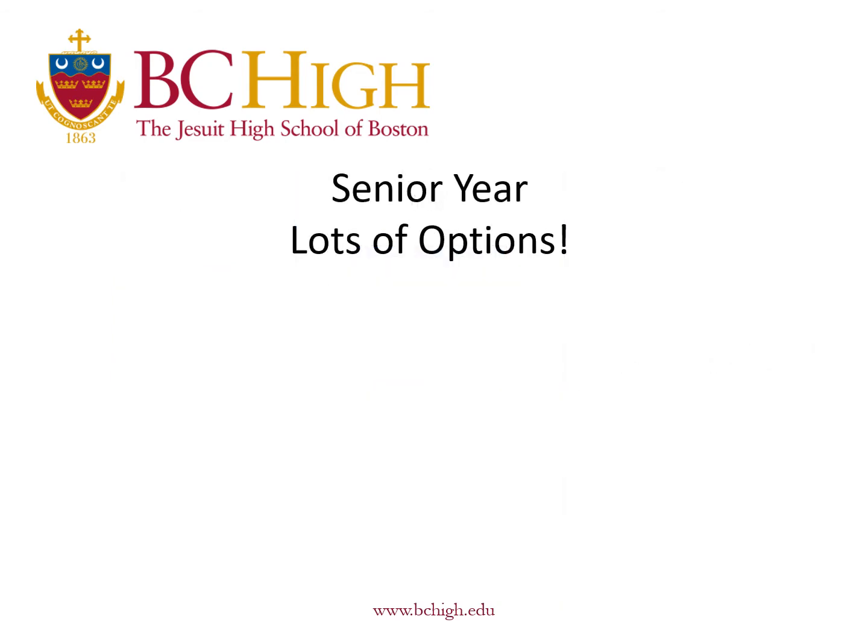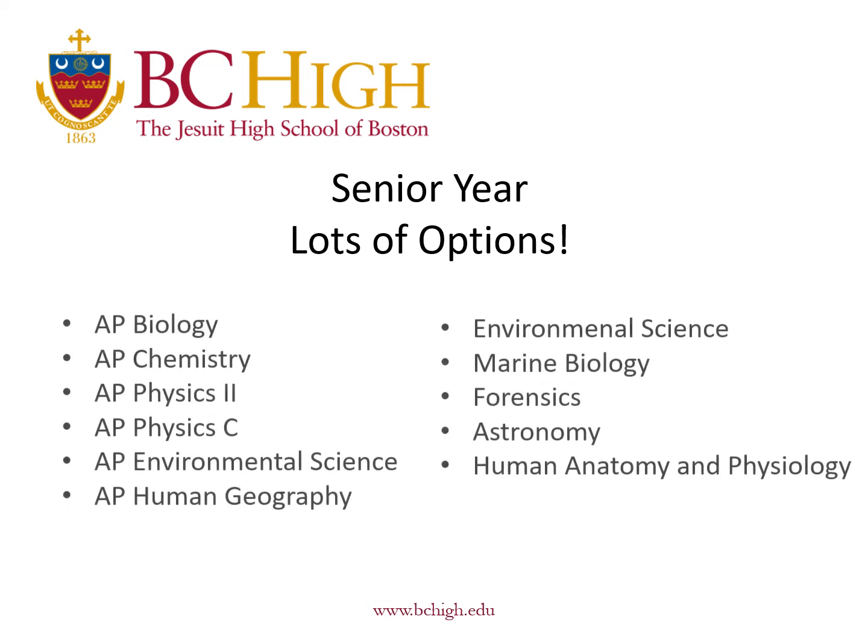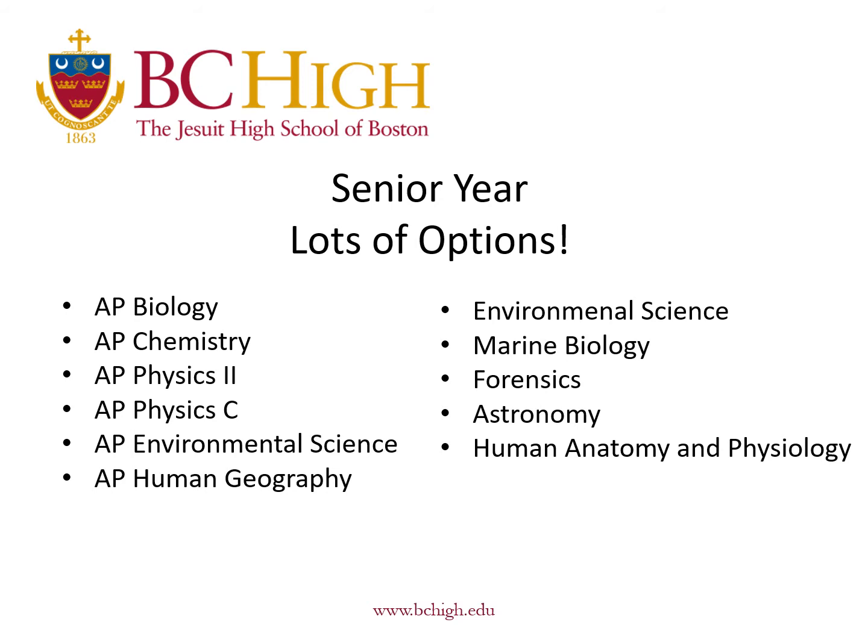Senior year, or if you're finishing courses early, the junior year provides a lot of opportunities for diversity in science offerings. On the left-hand side, you'll see a list of courses that are at the college level through the College Board's AP program. Those are the ones that will give you a national exam at the end of the year. Biology and Chemistry AP are intended to give you a more advanced look at those two subjects which you will have already taken. AP Physics 2 should be taken by students who have already taken AP Physics 1.